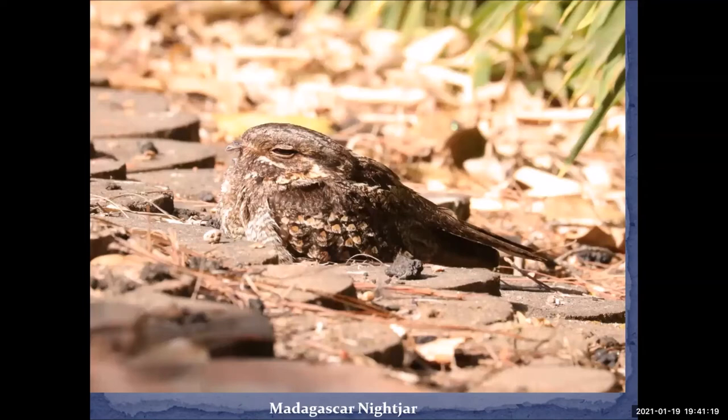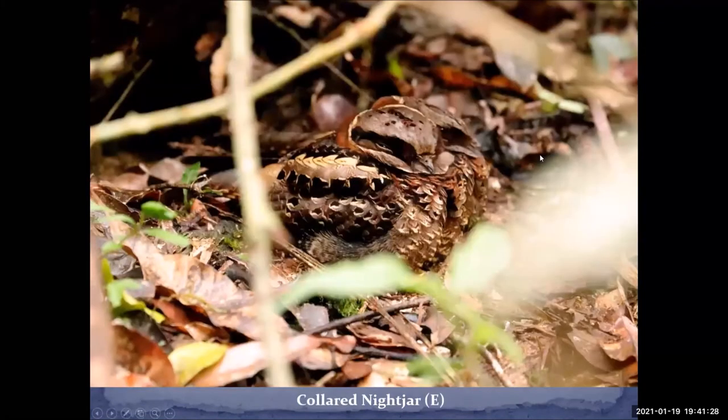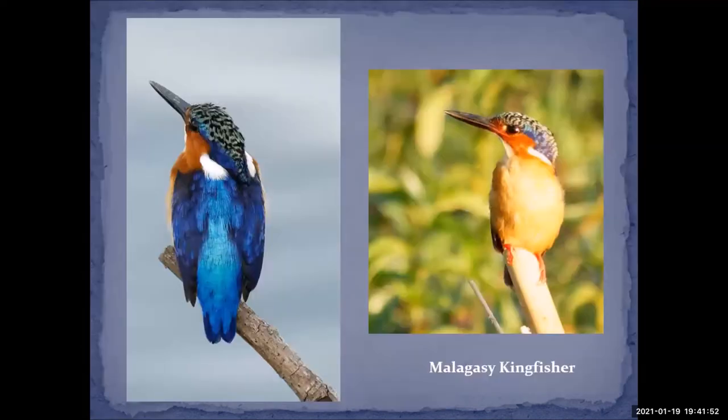Amazing. Madagascar nightjar, which was found on the roof of our lodge in Tana. This is the tile roof. We kind of stood on a pile of loose tiles. Collared nightjar, endemic, and very cryptic, very hard to see. And there are actually two birds here. Here's the bill of one, here's the bill of a second. Here's the eye of the second, here's the eye of the first. This is a wing bar, and all the tails are back there. But two endemic collared nightjars on their day roost. They'd be flying at night.